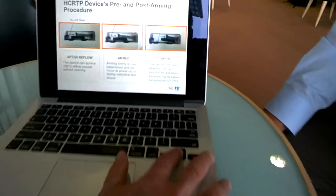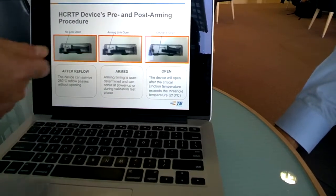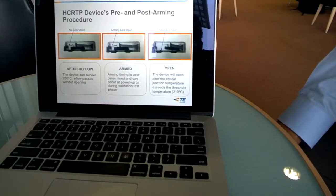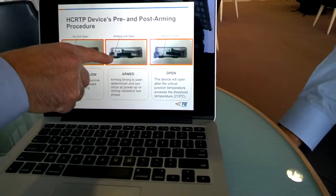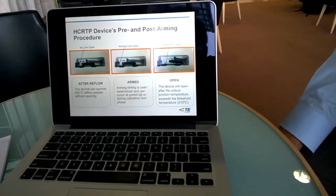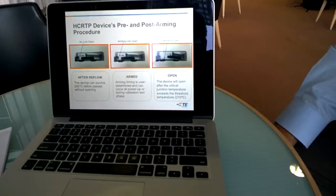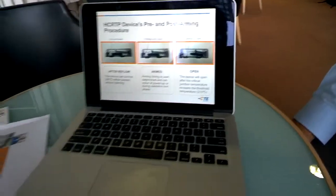I like it. Yeah, the mode of operation is after reflow. There's an arming link that gets deactivated with a current pulse. And so you burn this little arm. It's like a sacrificial link, a little fuse. So basically, the link allows the system to survive the reflow, and then you disable the link with an arming trigger of some sort, some kind of current pulse, and then it's ready to go. Very cool.